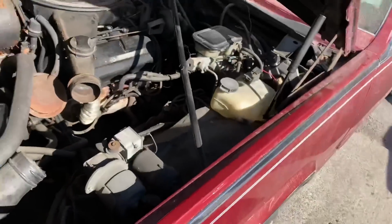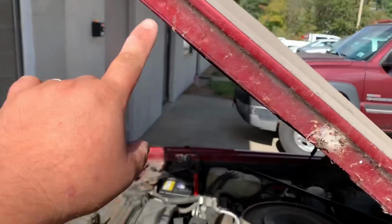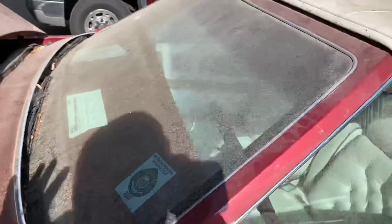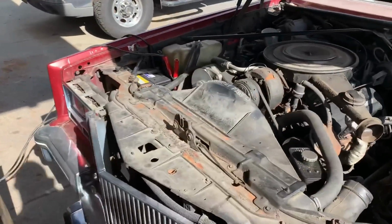We're gonna clean all this stuff up. You can see all the stuff sticking around in here. Try to get some of that stuff out. Try to pressure wash the engine bay. Just look at this. All this stuff is gonna come off, and we gotta get this car looking nice and clean. And then I'm gonna make a decision at that point as to what I'm gonna do with this car.